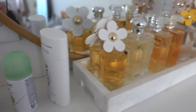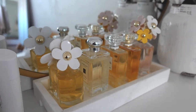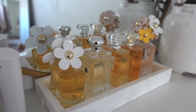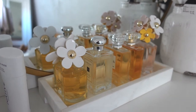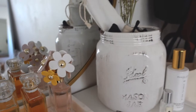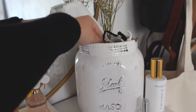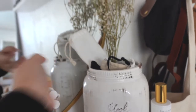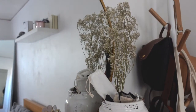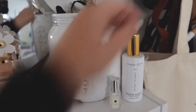And then to the right of that, I have my growing perfume collection. I've been really into finding pretty and beautiful smelling scents, so this is what I currently have. And then I have the same mason jar as before that holds my extra masks, reusable utensils, some dried baby's breath, and some other nice smelly things.